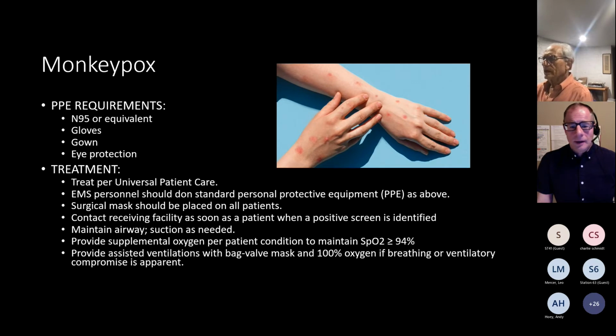And Dr. Whitman, could I add a detail there? Sure. In the current outbreak, 98% of the cases have been in men who have sex with men. So it doesn't mean that people that aren't in that demographic can't get it, but that has been the vast predominance with the current outbreak. And a lot of them have very, very painful and very troublesome genital lesions.